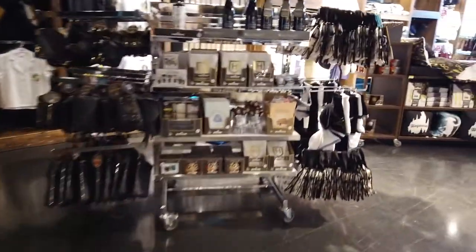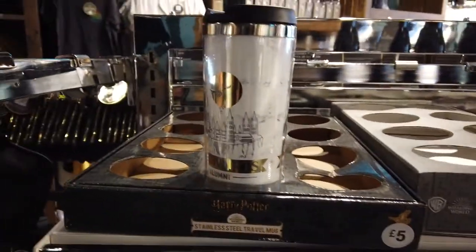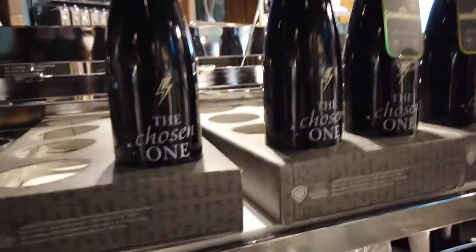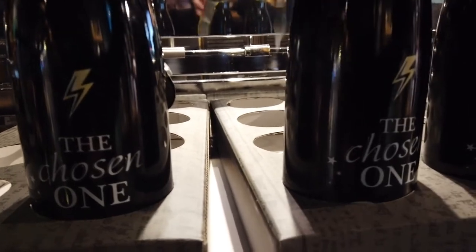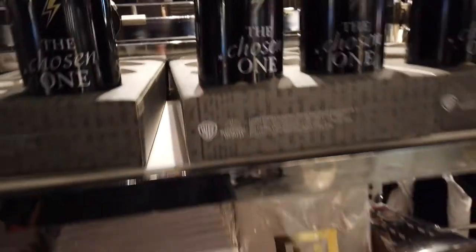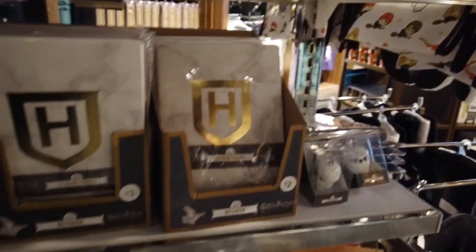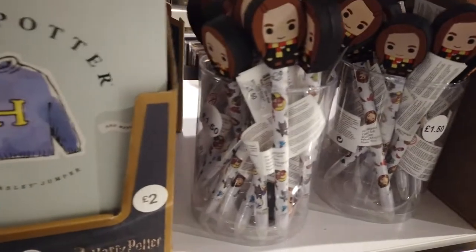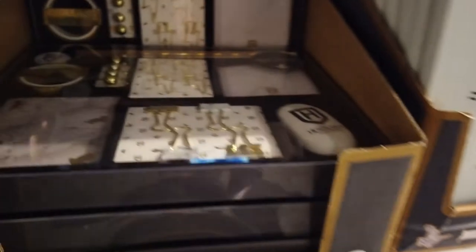Now if we head over the other side, travel mug, water bottle. Let's see if it says the price. No price on the water bottle. Got some pencils for £1.50. £2 stationery set. Mugs.